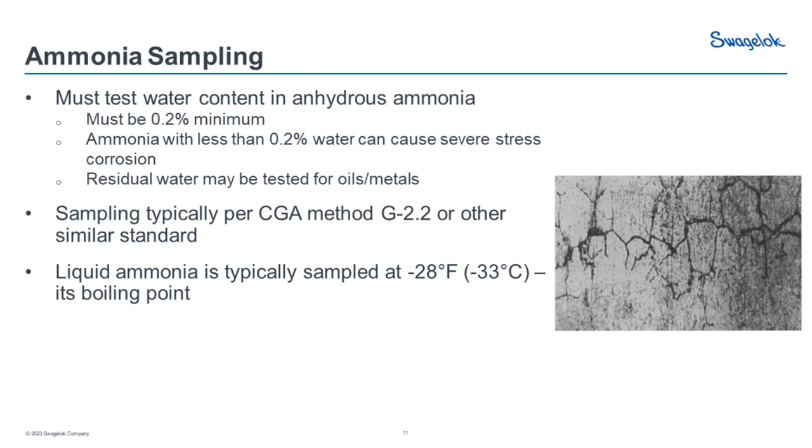Now, there are some different tests to be able to do this. Here in North America, one of the very common tests for testing the moisture is a CGA method, CGA G2.2. There are other similar standards around the world. Now, when we're sampling this, one of the big challenges is that the liquid ammonia is typically sampled right at its boiling point, which is minus 28 Fahrenheit or minus 33 C. Now, if you're familiar with sampling operations, you know that it can be really, really challenging to sample something right at its boiling point. Because when your sample changes phases, you can really mess up your sampling. It's no longer representative, et cetera.